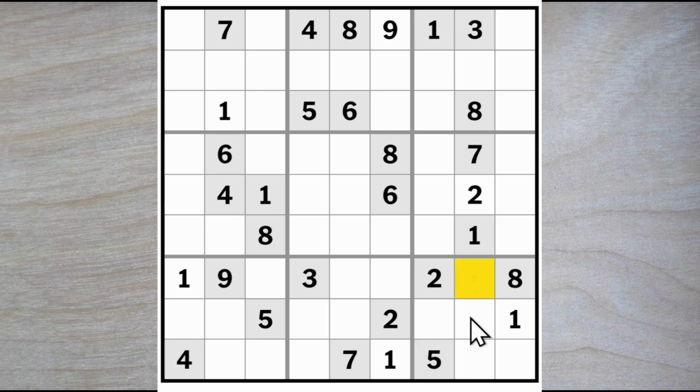This 5 blocks these 3 squares, therefore 5 must go here. Got a 5 and a 5 blocking across here. This 5 blocks up. Here's a 5. We need a 6 and a 2 for these squares, and I think we'll have to wait.